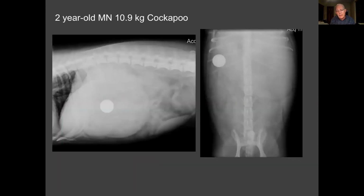Last one I have is a 2-year-old male neutered cockapoo. This dog presented for vomiting and abdominal discomfort. We took these radiographs, and you can see again, there's a round sort of steel metal density object. And on the laboratory work we did, when we had a blood gas, this dog had hypochloremic metabolic alkalosis, so classic for pyloric obstruction.